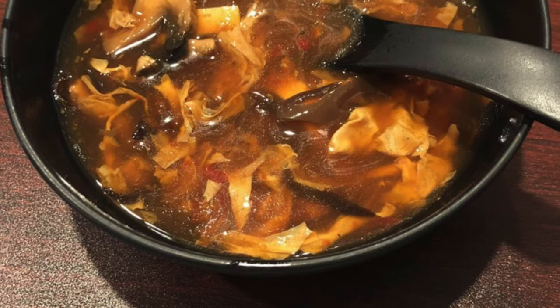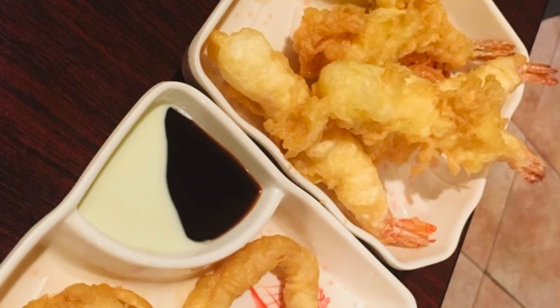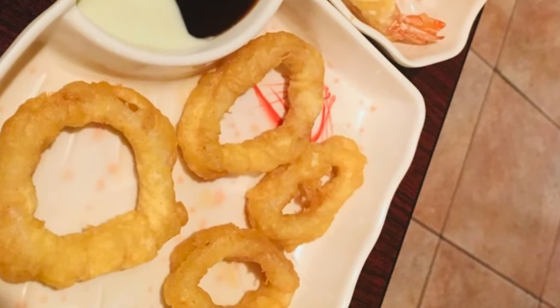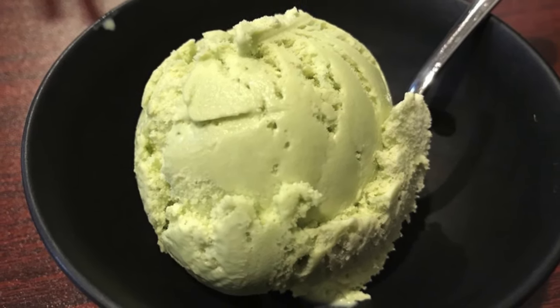And because this is an all-you-can-eat buffet, you have unlimited options for salads, the appetizers such as cheese bags, egg rolls, my favorite, the calamari, also soup, different soups you can try, fried tempura, noodles, rice, and then even dessert, y'all.